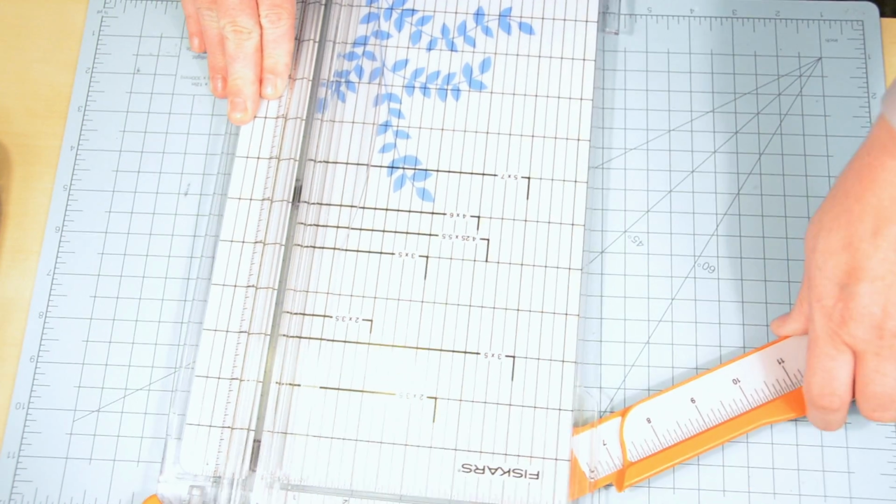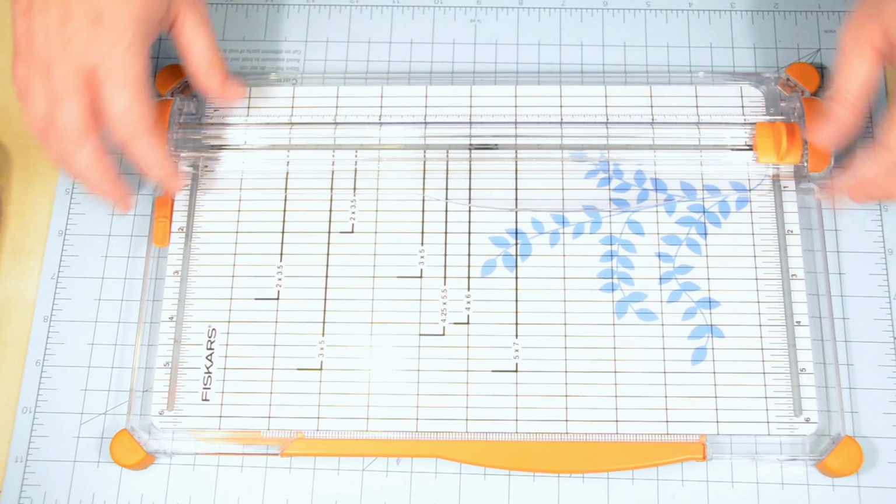It is awesome. And like I said, this flips down, so it's still kind of portable, but it's a good sized trimmer, and I'm in love.